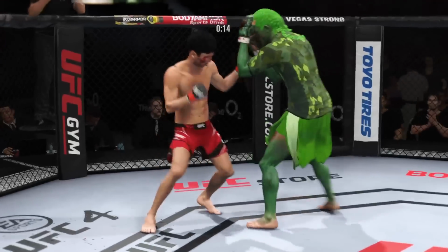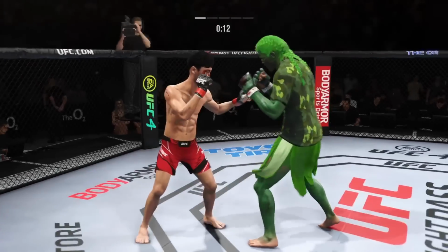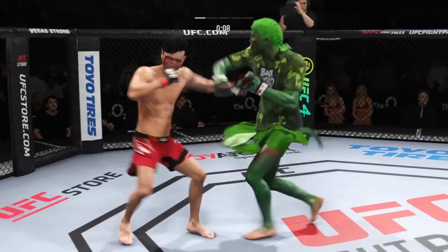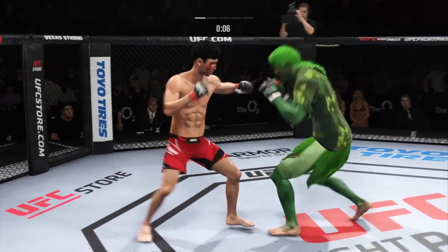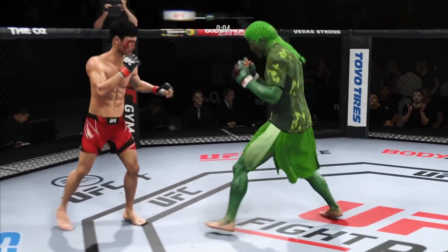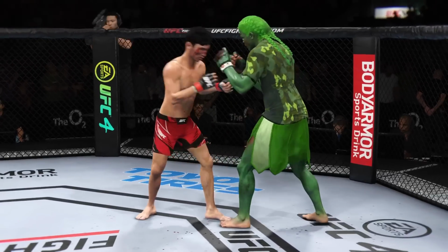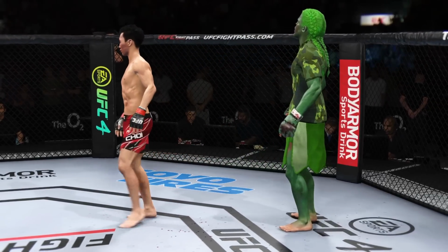Good punch. 10 seconds to go in round one. Ooh-wee! Ooh-wee, what a right hand by this young man. You take more of these leg kicks, you will not be able to be very active on your feet.